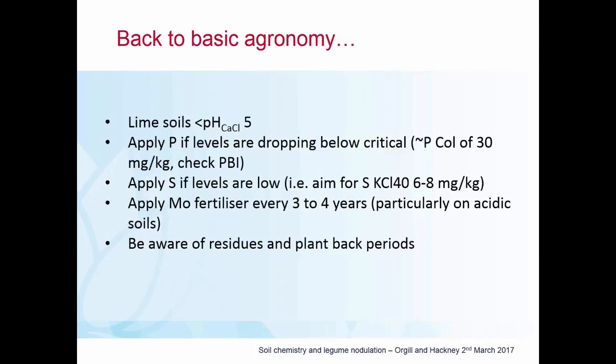So I guess basically it comes back to basic agronomy, looking at maintaining an adequate soil pH, applying phosphorus if the levels are inadequate so that you can maximise both plant growth as well as nitrogen fixation process through those critical transformation processes. Apply sulfur if the levels are low, and I think that was perhaps the most alarming result from this particular survey, but it's not restricted to this survey because it's quite common to have low sulfur levels if it's not being maintained, particularly if higher analysis phosphorus fertilisers have been used in preference in recent times. Apply molybdenum-based fertiliser every 3 to 4 years, particularly on acidic soils.